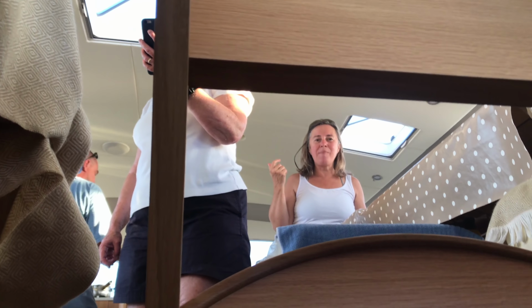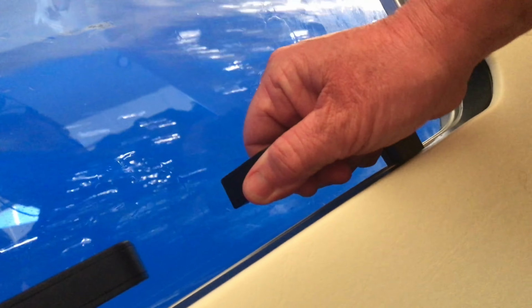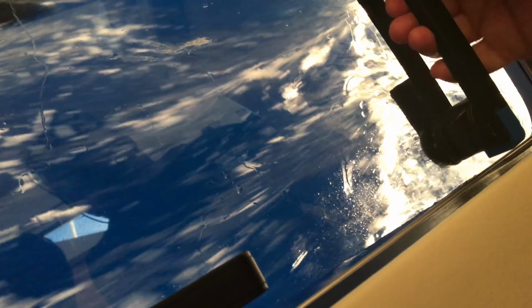I don't think the handles can be tightened up by removing the blue locking clip on each handle, which will expose a Phillips head screw, which when tightened will help put more compression onto the gasket. They are loose. These handles are loose. They're very easy to close. That's too easy to close, isn't it? See the play in it? Look. That's way too loose.